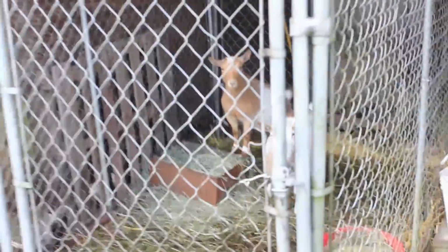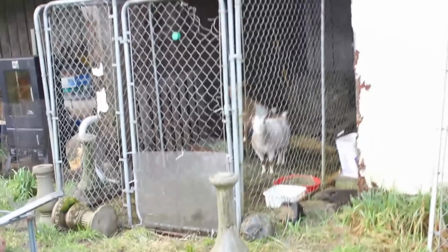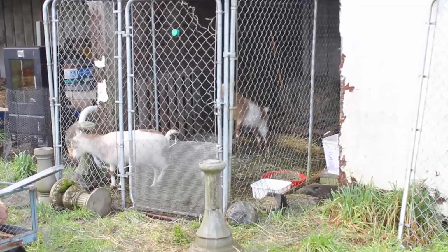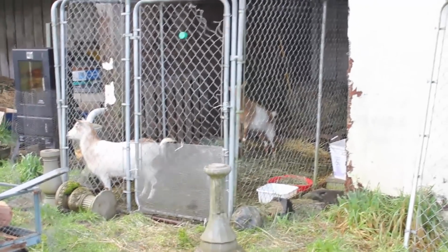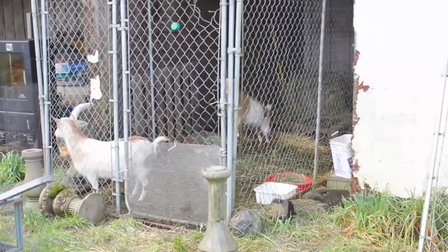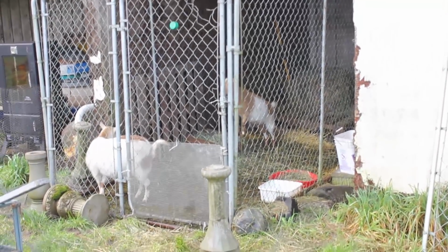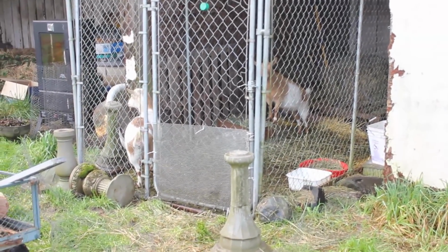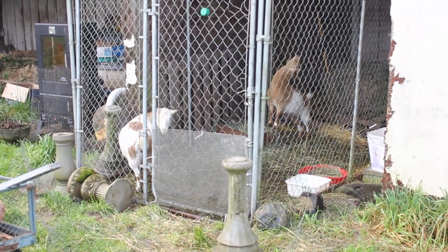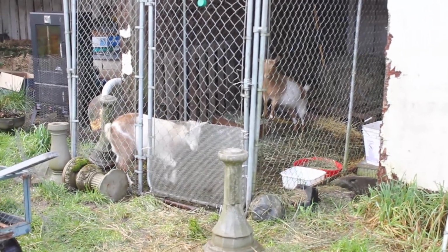So we got these goats from a family who wasn't allowed to have goats anymore due to restrictions in their homeowners association. They wanted the goats to go to a family who was going to raise them and maybe do 4-H with them. We've been thinking about doing 4-H with the kids, and what better opportunity than to get two National Dairy Goat Association registered does and start a little fun time with the kids.